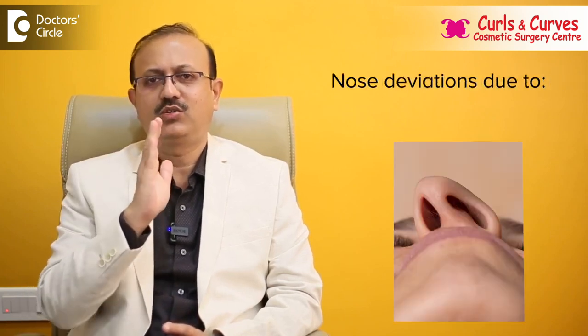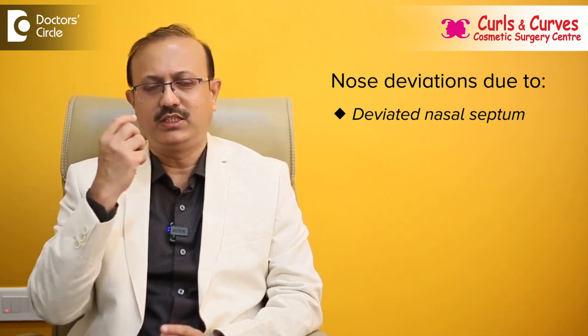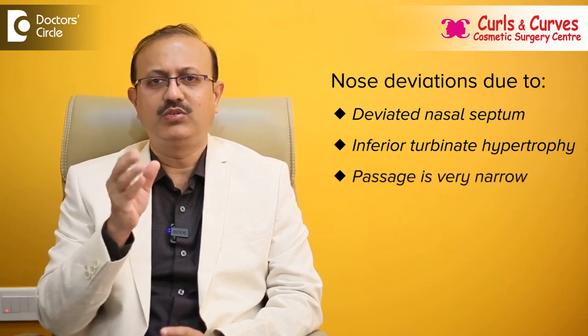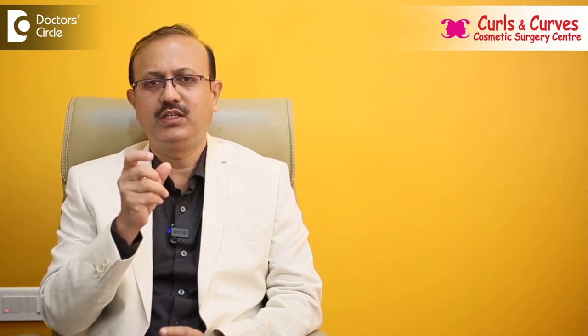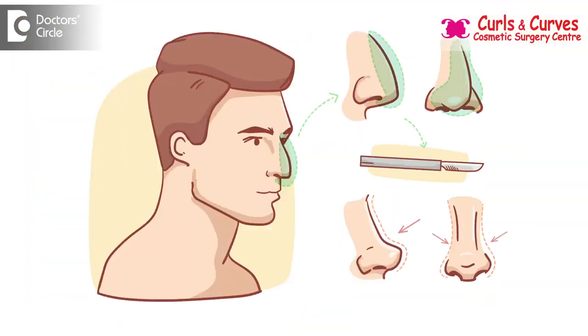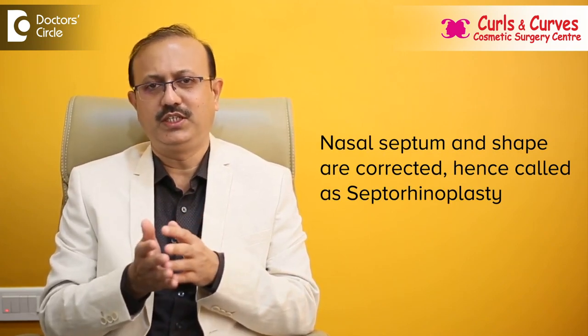Some people will have breathing issues because of deviations inside the nose, called a deviated nasal septum, or inferior turbinate hypertrophy, or the passage is very narrow, or some obstructions. Any deviation which is causing breathing issues can also be corrected by rhinoplasty. Usually we treat the septum and the shape together, the functional problem as well as the shape. That is why it is also called septorhinoplasty.